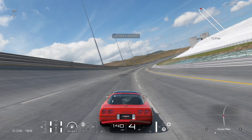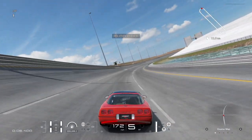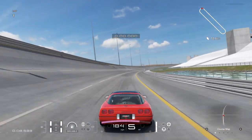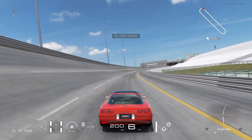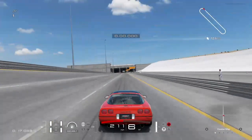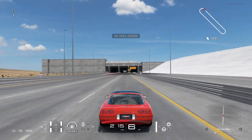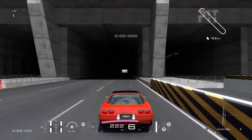Now, obviously, I like the C3 Corvettes. I don't know how many times I'm going to keep saying that over and over again, but for those of you that are just watching my videos for the very first time and you don't know about my interest in the C3, now you do. I have a feeling this one's already going to take the top spot anyway.